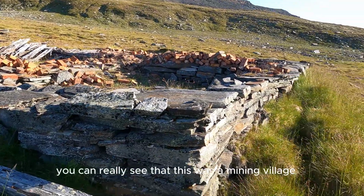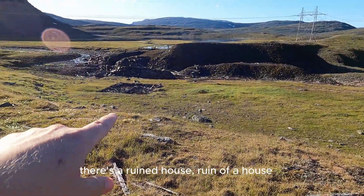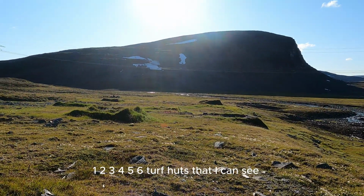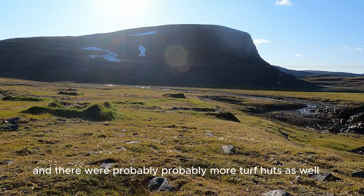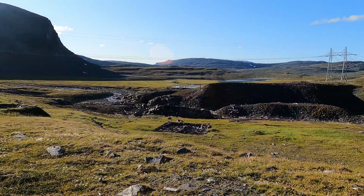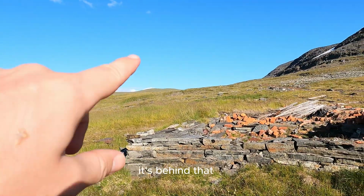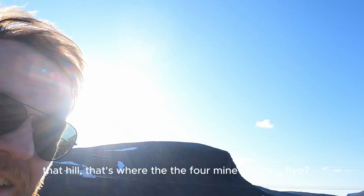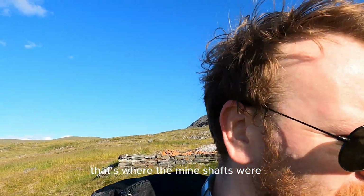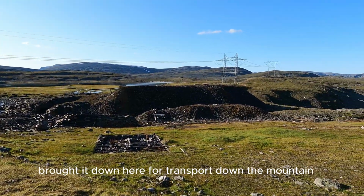Standing here by this ruin, you can really see that this was a mining village. There's a ruined house. 1, 2, 3, 4, 5, 6 turf huts that I can see, and there were probably more turf huts as well. Big house, maybe some barracks there. House ruin over there. So it must have been bustling with activity. You can't see it, it's behind that hill. That's where the mine shafts were. And they extracted the ore there, brought it down here for transport down the mountain.